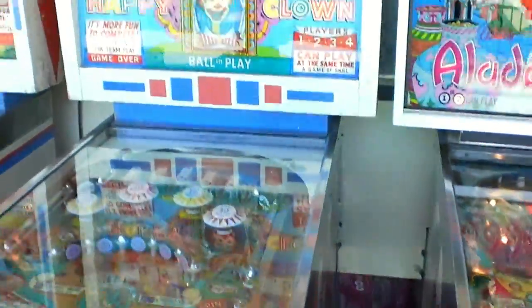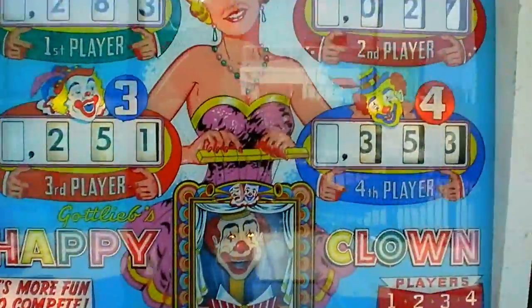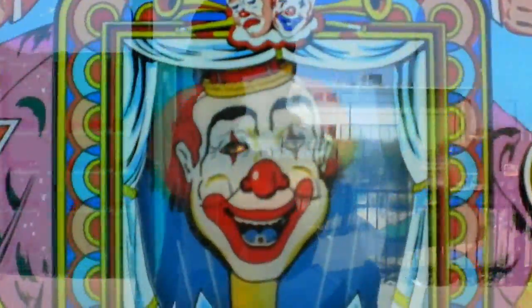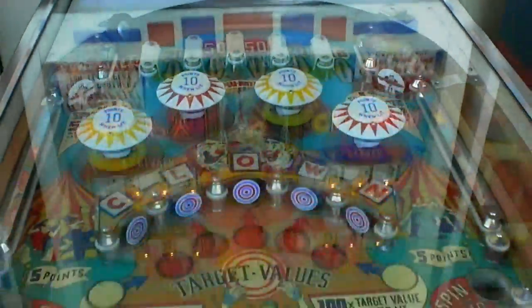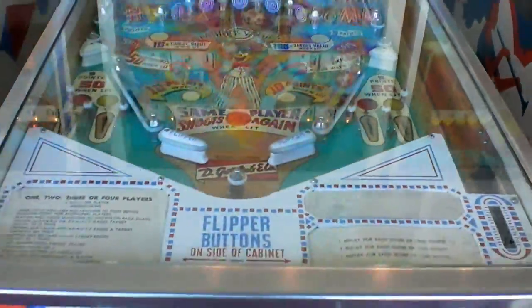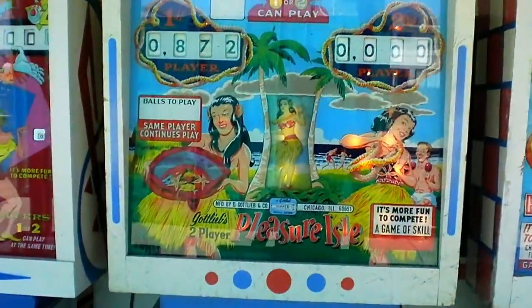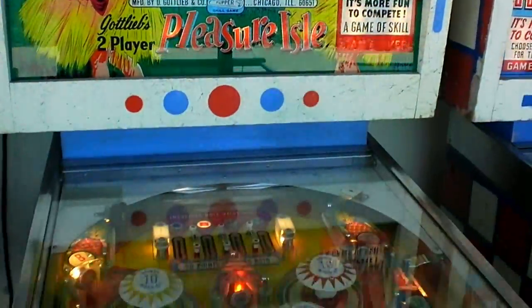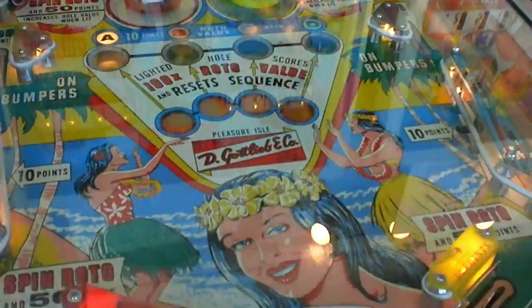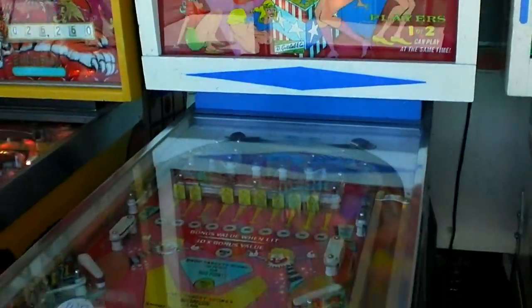And from 1964, you have Happy Clown from Gottlieb. And some of that back glass there is actually very unique, as you have a clown that actually moves within the back glass. And next off here, people, you have Pleasure Isle from Gottlieb back in 1965. And over here, you have Jumping Jack from Gottlieb, released in 1973.